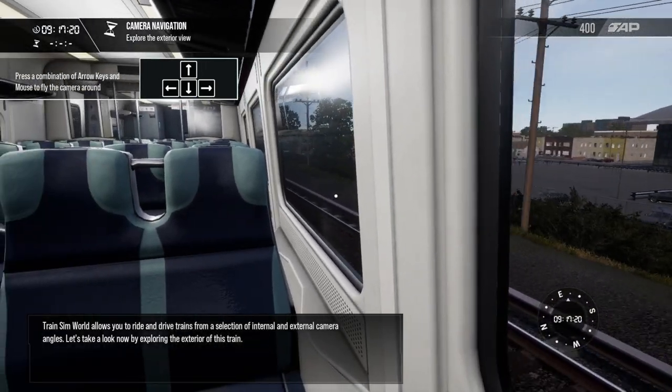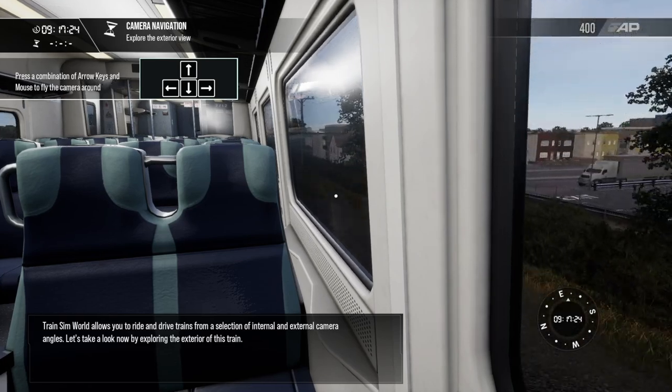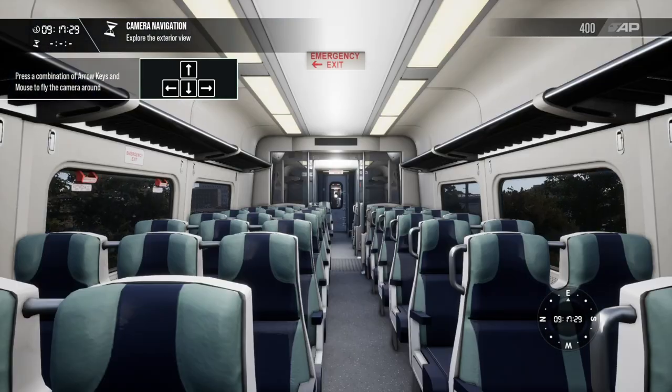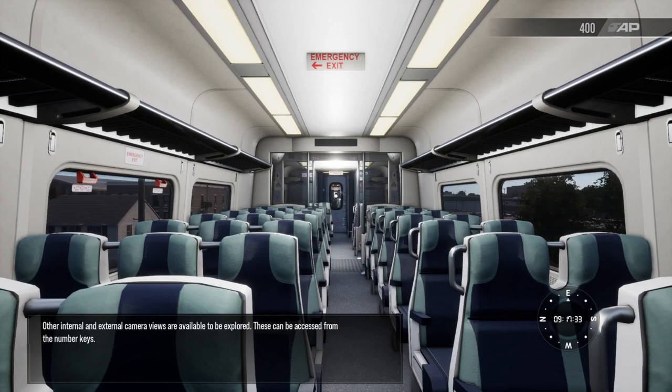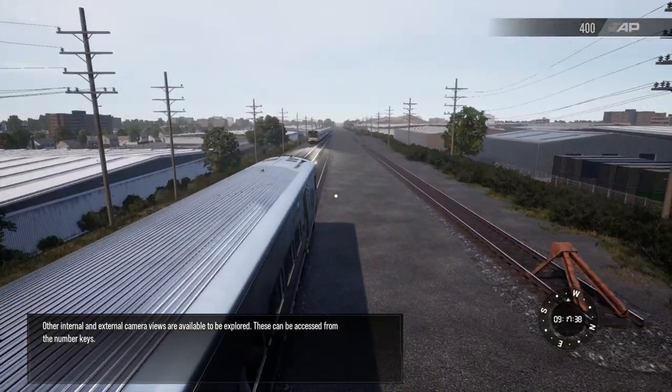TrainSimWorld allows you to ride and drive trains from a selection of internal and external camera angles. Let's take a look now by exploring the exterior of this train. Other internal and external camera views are available to be explored. These can be accessed from the number keys.